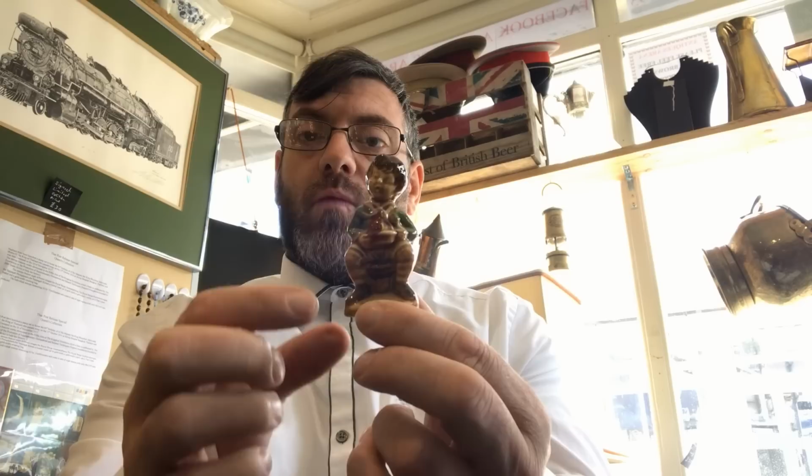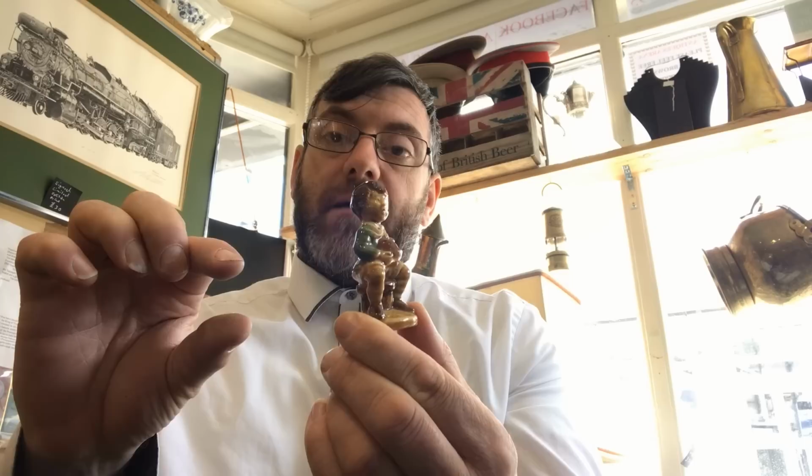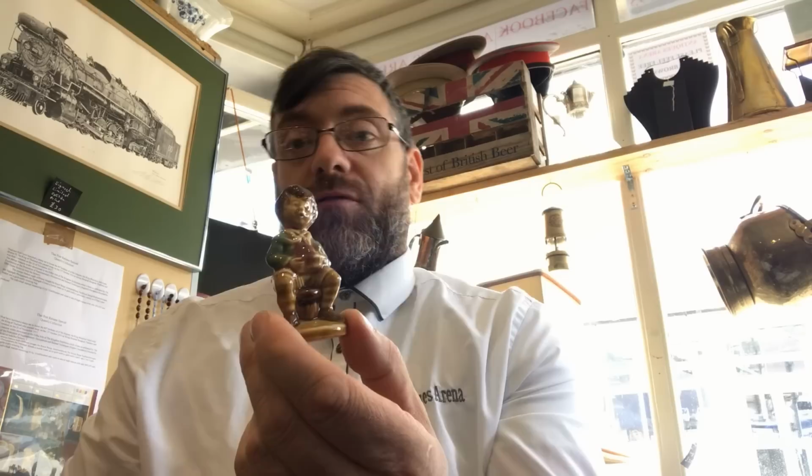Okay guys, another one of my buys before we get on to the jewellery haul was this little blow-up figurine produced by Wade from the 1950s. Now, what you normally buy are the little Wade whimsical animals and figures, and they're called whimsies. This is a blow-up version, so it's quite large, and it's Jack from Jack and Jill Went Up the Hill.